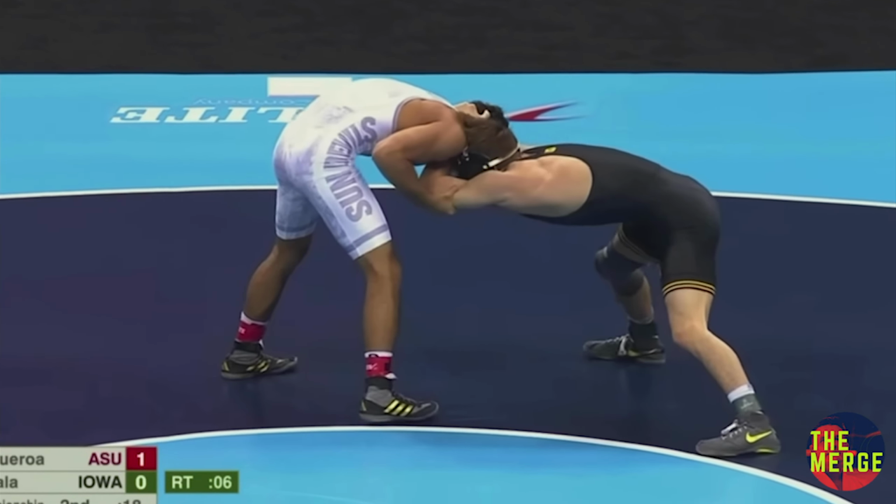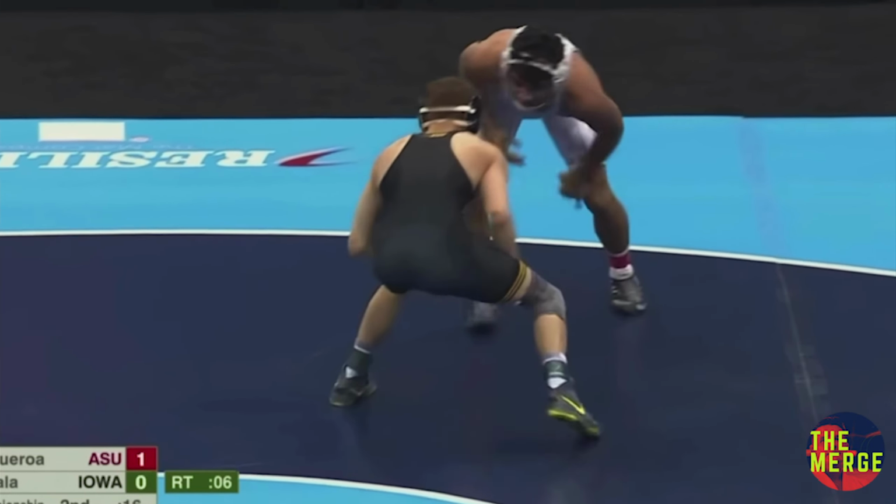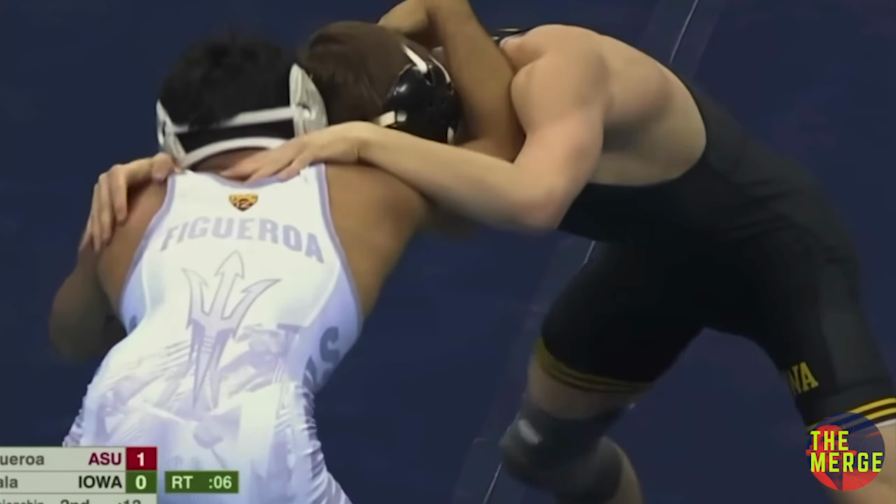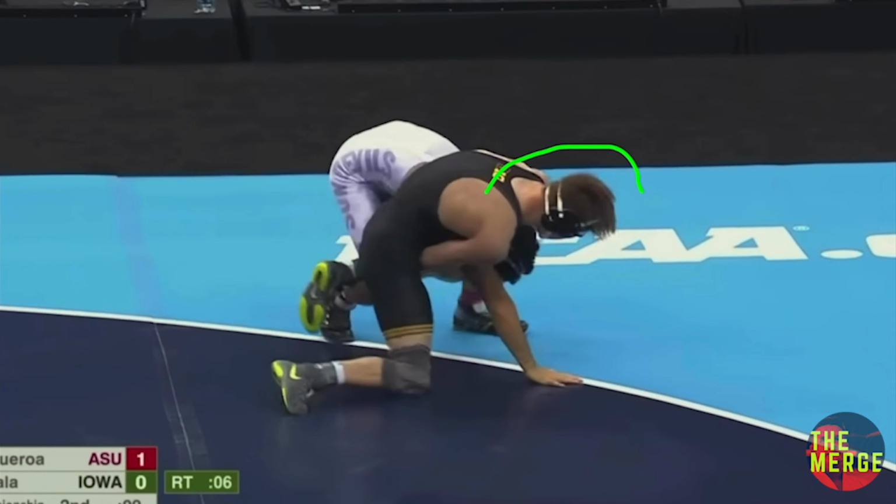So let's talk about this breakdown here, right? I mean, end of the day, Drake's got a stellar slide by. He's a really good scrambler. Watch as he slides by Richard here, gets towards his back, and look at this Merkle situation he's got. He's got the head and arm locked in. He's got the inside and near leg hooked. This is a Merkle, right? He is seconds away from scoring his 3 points.